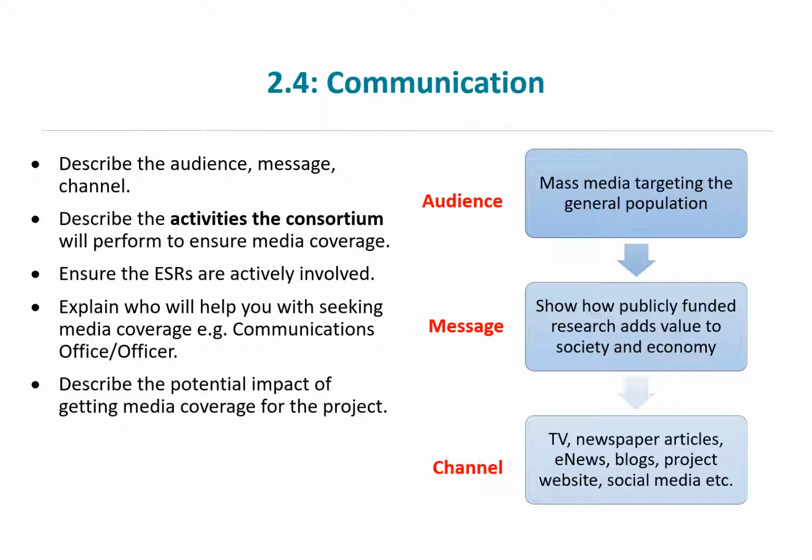The message involved could be, for example, how publicly funded research adds value to society and economy, and this is very important to show to the taxpayer who largely funds the research. Finally, the channel chosen depends on what is being communicated, but various means may be chosen, such as the TV, newspaper articles, blogs, project website, social media, as I just mentioned, etc. Explain who in the institution will help you with seeking media coverage, for example, a communications officer. It is very important to describe the potential impact of getting this type of media coverage for the project.